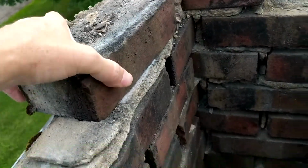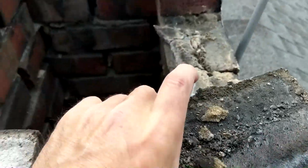Yeah, you know, what are you gonna do? Boy, that one was loose. You know, it's hard to find good mortar work anymore these days.